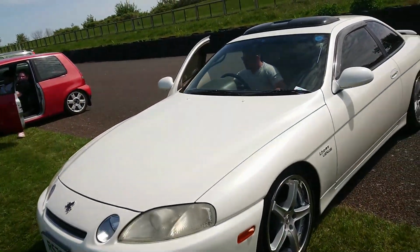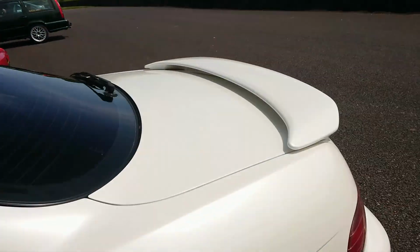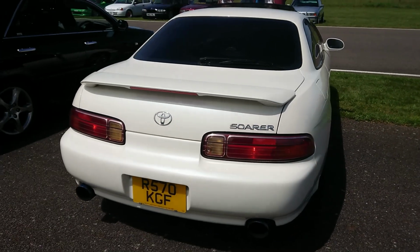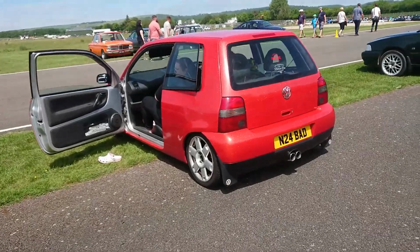1997, 1998 Lexus Soarer. Ooh, I think that's got a beige leather interior. Very nice, viewers. I most certainly approve, because we do like a beige leather interior on this channel. So the Toyota Soarer, they have both badges depending on where you were in the world.